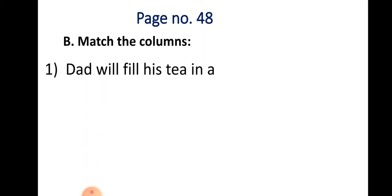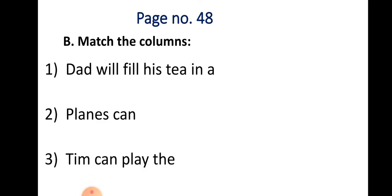Page number 48. Match the columns. First read. Dad will fill his tea in a. Number 2. Planes can. Number 3. Tim can play the. Fill I, fly. Fill flute. Fill flask. Now we will read and match.